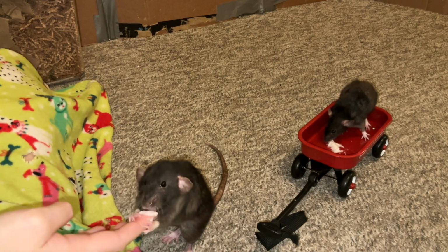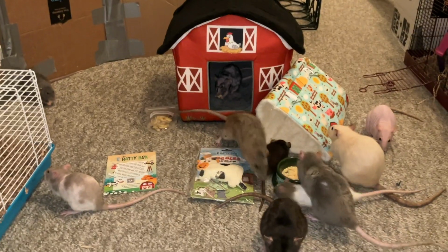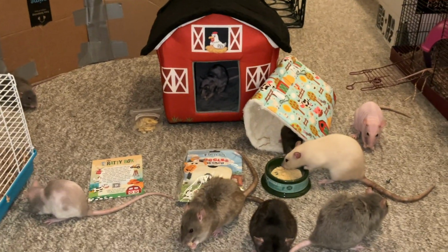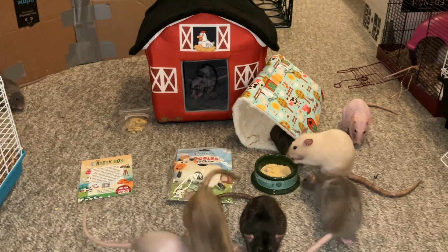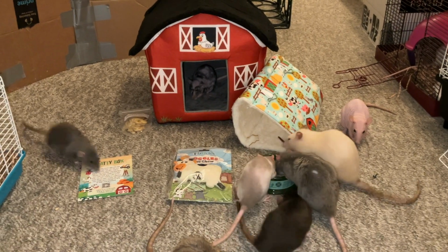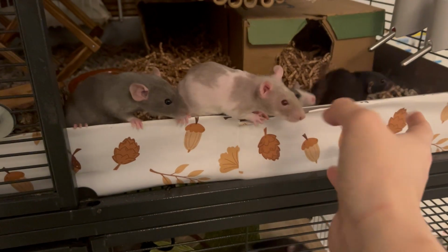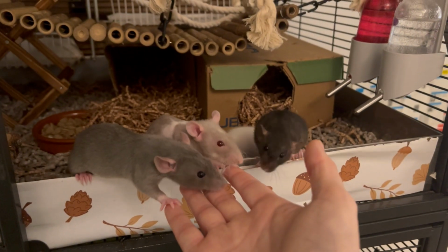When I first got her, I thought she was going to be maybe a little bit timid because she seemed to be a little bit less sure than the other girls. But as it turns out, that was definitely not the case because within like 2 days of getting her, she had completely changed her tune and she was super confident. Always one of the first rats at the cage door. She's always climbing on things.